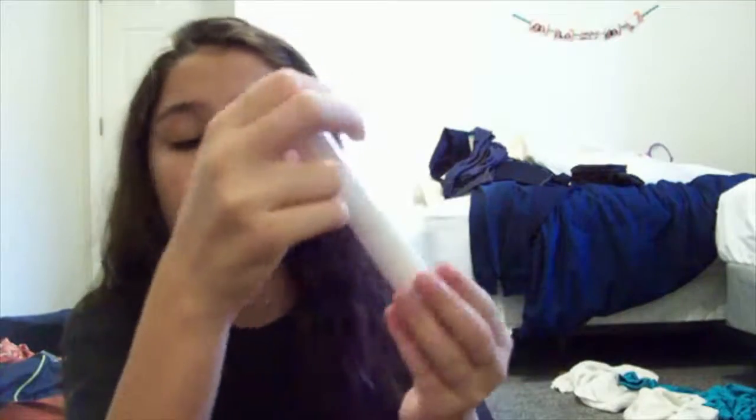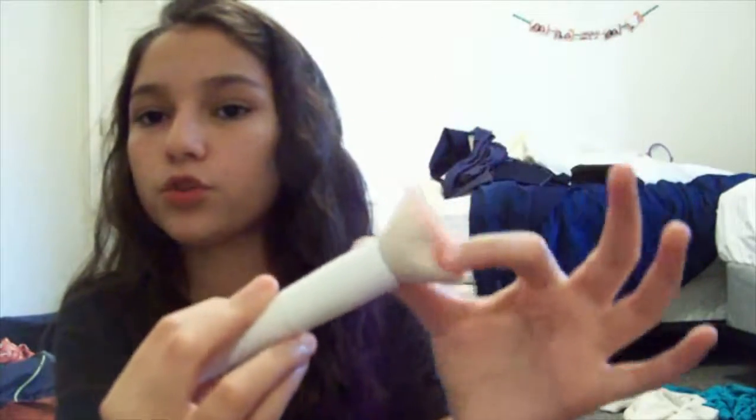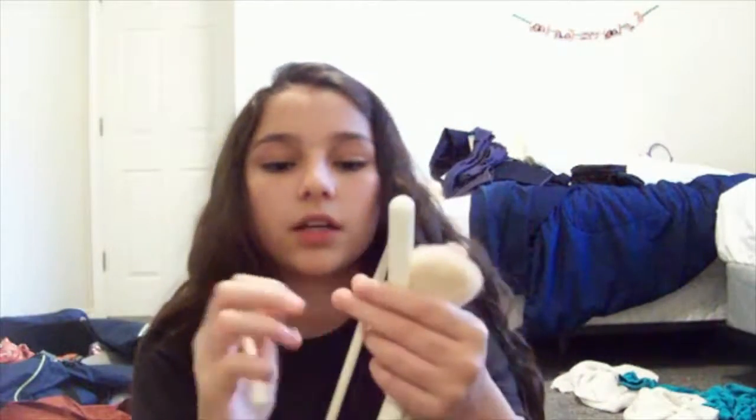So the next thing I'm going to be talking about is brushes. I got this Wet n Wild brush, and it's one of the softest brushes that I've ever felt in my life. It's super soft, and it's really cute because it has this pink top to it. And in my other video, I showed you my MAC brushes. I got these in a set. They're little minis.